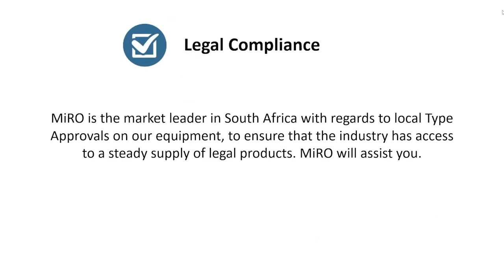And then also legal compliance, as you guys know, this is very, very important. You have your regulatory bodies such as NRCS, ICASA, and for other countries outside South Africa, you've got CRAN for Namibia, you've got ZICTA for Zambia. This is something we also take very seriously. We don't just sell products that are not in accordance. So this is something we make sure of and ensure that our clients have legal products.